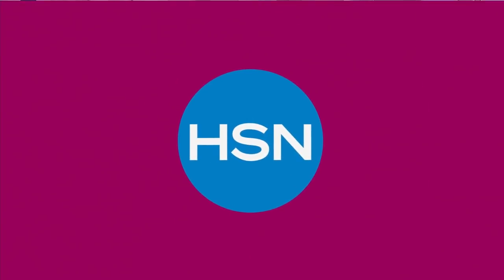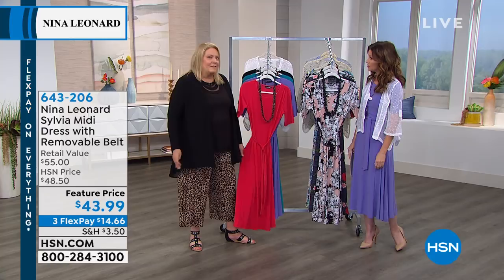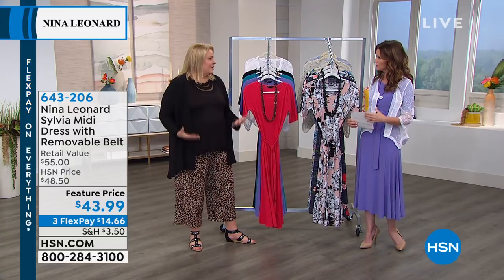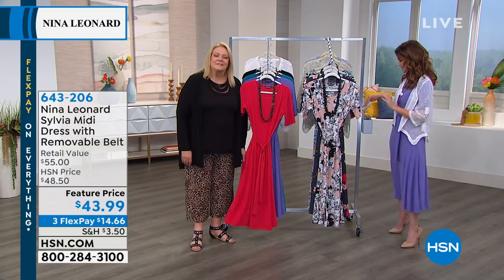If you can swing a few different Flex Pays, I would get those in a few different colors. $11.36. We all have those shorts that we think, oh, maybe I'll go back and wear those shorts again. Could be somebody's uniform, if they're into that. It could be something you wear every single day. Maybe you work in a camp or someplace where you could really make it part of your ensemble every day, and still look put together.